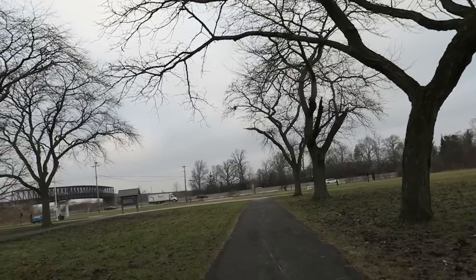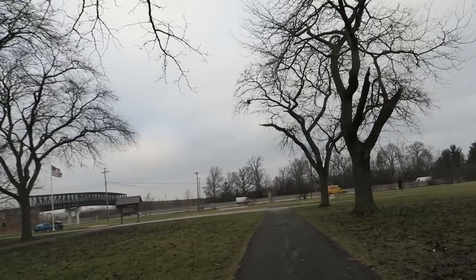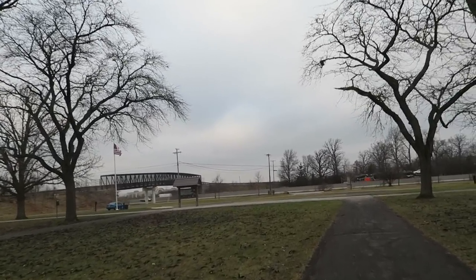So let's actually head first around to this other little rock. It looks like it has a plaque on it. And then we'll head up and look at this historic sign right here.